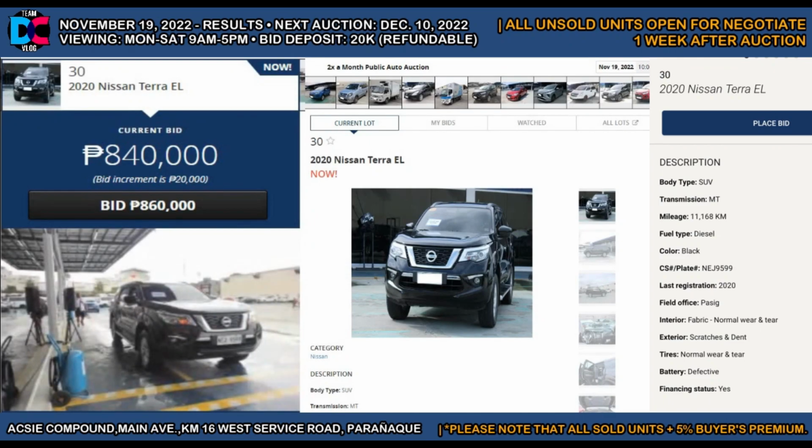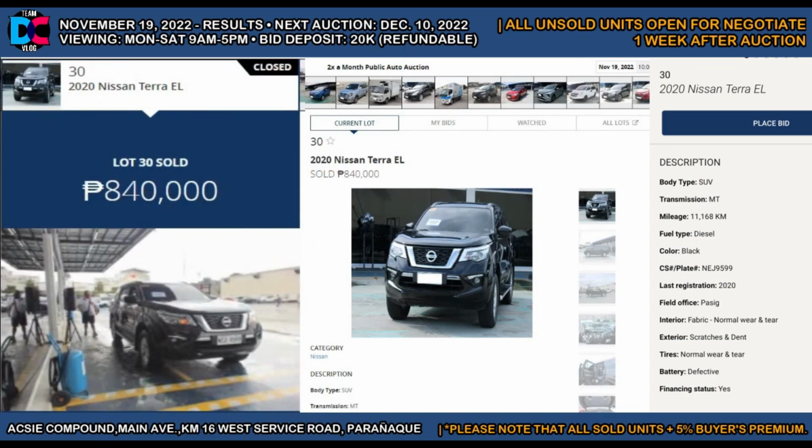Sold for 840,000 to the online bidder, bidder number 1042.